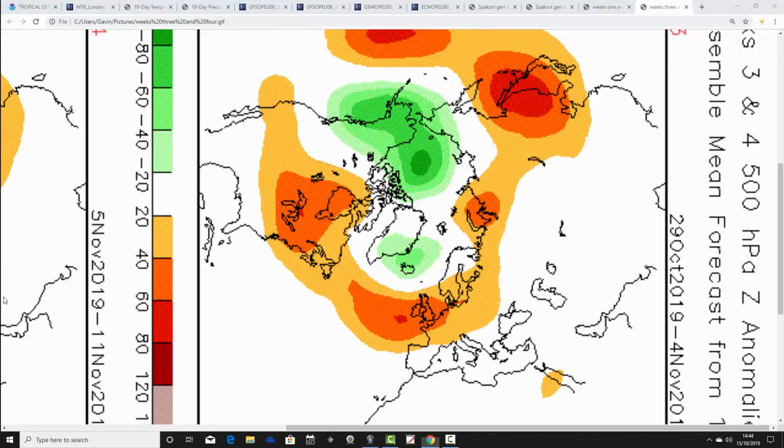Then week 3, no sign of a cold snap with the CFS, in October anyway. Week 3 is the 29th of October to the 4th of November with above average heights centred pretty much over the UK and into the Atlantic. Low pressures up there. That's going to be mostly dry and relatively mild again.